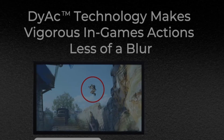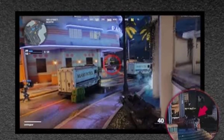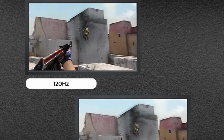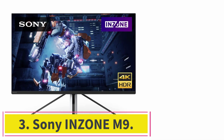meaning you may have some inconsistent frame rates and some issues compared to a higher-end monitor, alongside a lack of advanced features such as G-Sync or FreeSync for those who game on PC too. But for those of you looking to game on a budget, especially if you love multiplayer games, the Gstory is definitely worth picking up. At number 3.